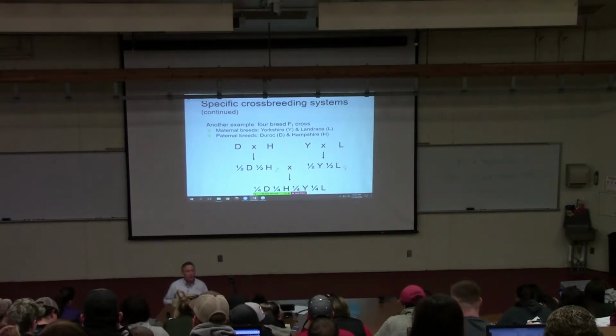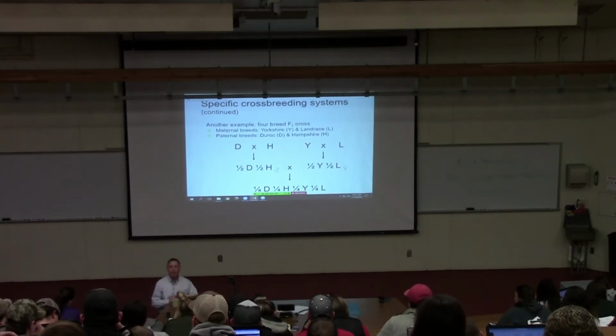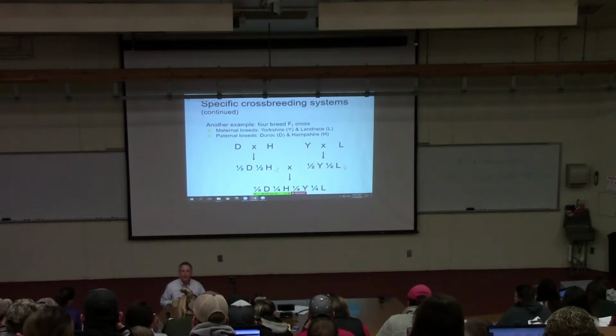In a beef cattle operation, it gets more complicated. So if you want to buy in a two-way cross, you have to pay money to somebody to get hold of them. And that's a cost that you need to consider. It's a good point. Okay.